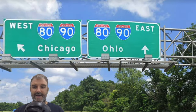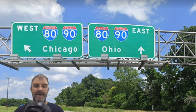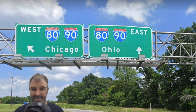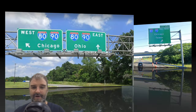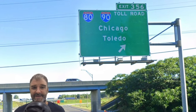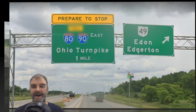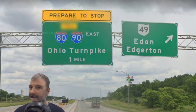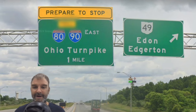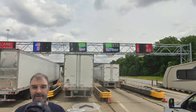On the 69 interchange onto the toll road, we get west 80/90 Chicago, east 80/90 Ohio, so we're getting the same control cities we did when 80 joined. Although on 69 itself, it is signed for Chicago Toledo instead of Chicago, Ohio. And we get to Ohio. Welcome to Ohio. East 80/90 Ohio Turnpike 1 mile. We're already on the Ohio Turnpike, but they mean the toll booth, obviously. And here is our toll booth for joining the Ohio Turnpike.